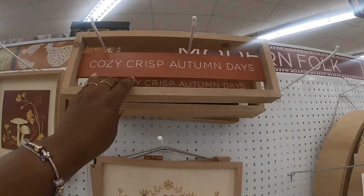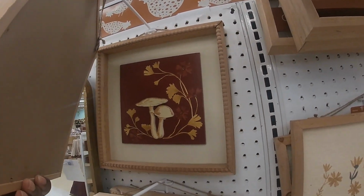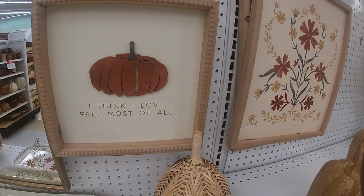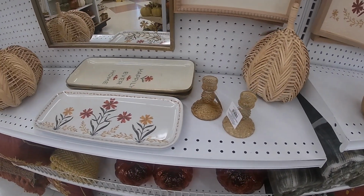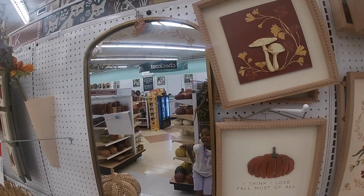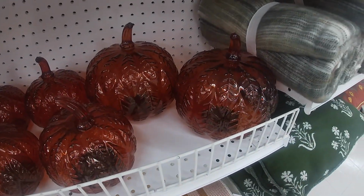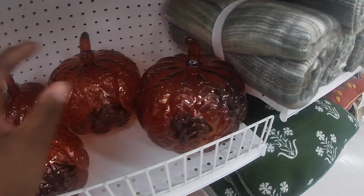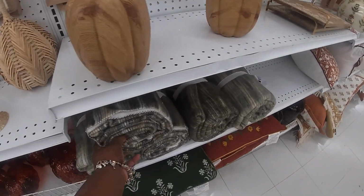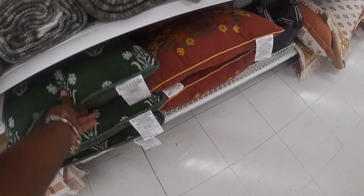This is $25. Even better when they have their percentage off. This is $30, so $15, I think. I love fall most of all. Riley is just getting busy back there. $15. This mirror is $100. $30. Do they light up? No, I don't see any light. These are $40. Let's see, these throws are $60. $50 for all of the pillows.